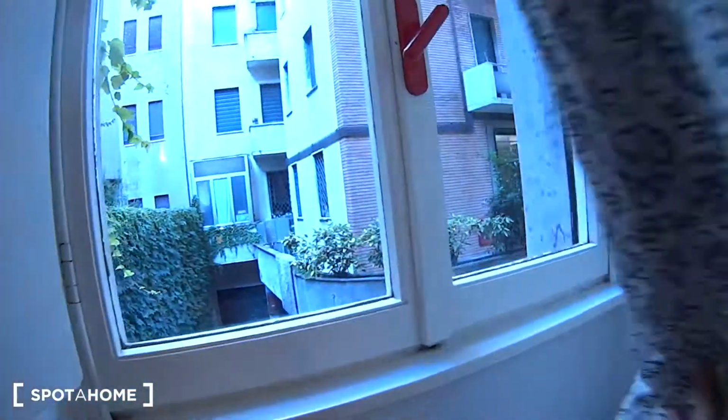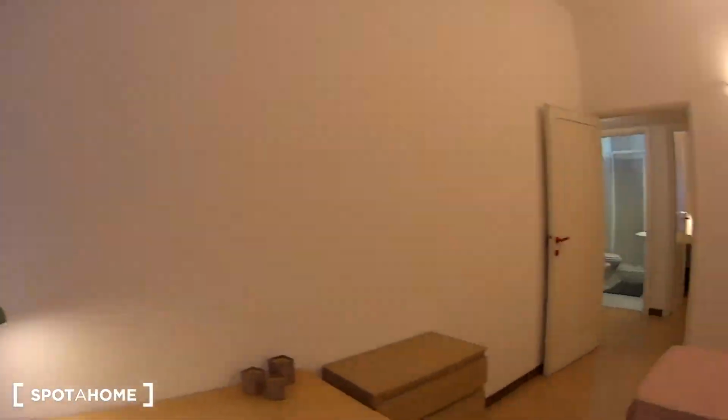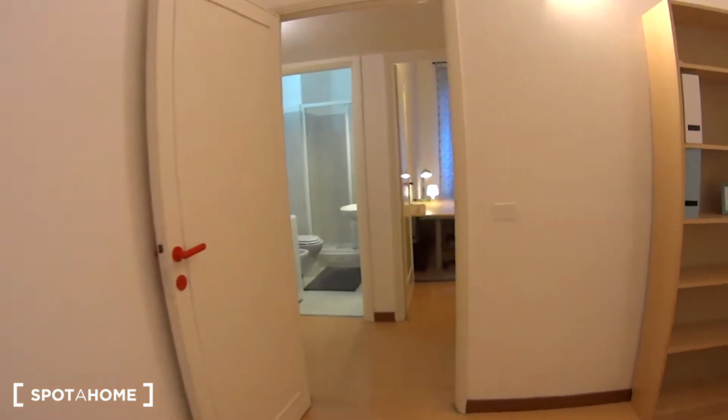It's pretty much identical to the previous one, while behind the curtains we find a view on the interior courtyard, which is where we gain access to the building from.